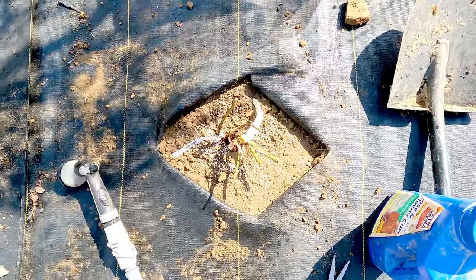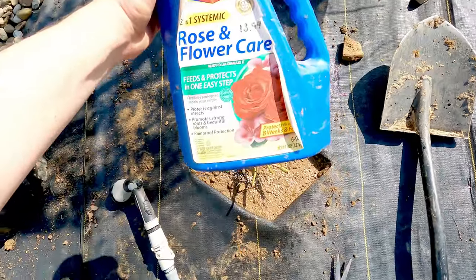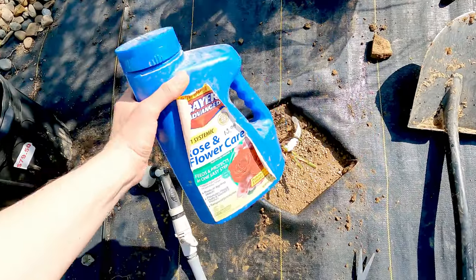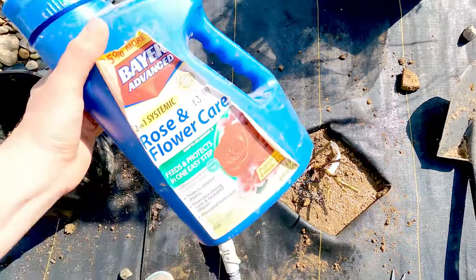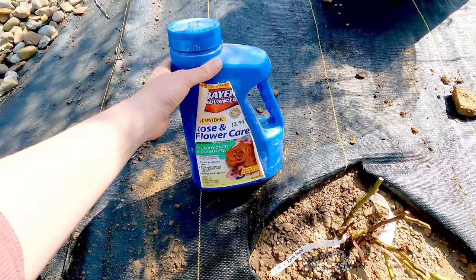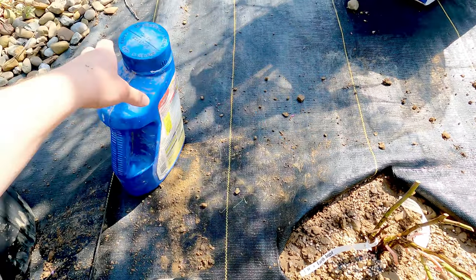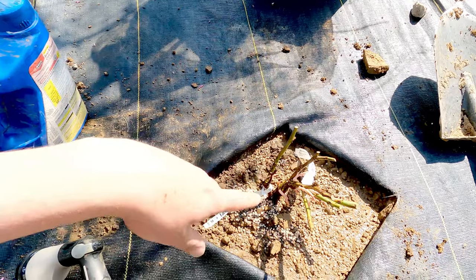All right, all finished. So what I did was I watered it in, and then I used this rose and flower care. I got it from our local nursery. This helps protect and also feeds them all in one. We have an issue with Japanese beetles eating the leaves, and I told Taylor that this is the year for my roses.